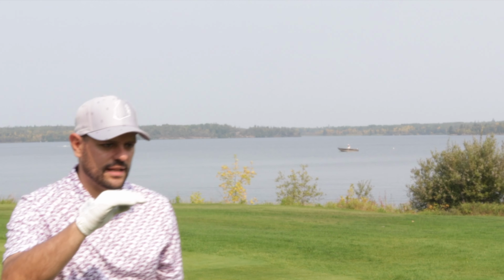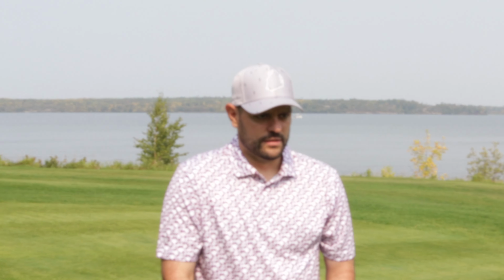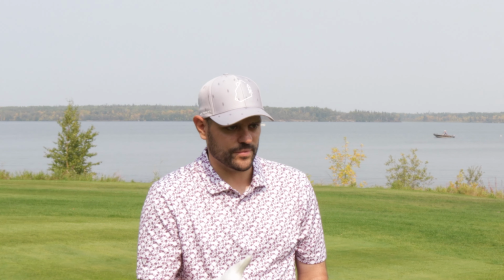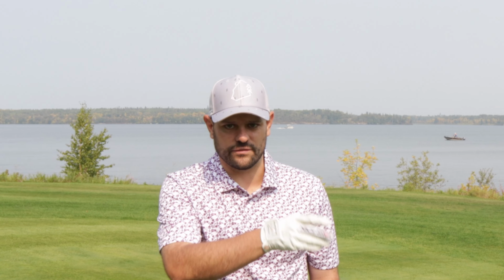Alright, so pretty straightforward chip here. I love these chips when you're kind of eye level with the green. It just suits me. I can read the green perfectly. So a little bit left of the flag should release down the slope towards the hole. Just gotta hit the landing spot about 6-7 feet short of the hole and just let it funnel in. Let's go.